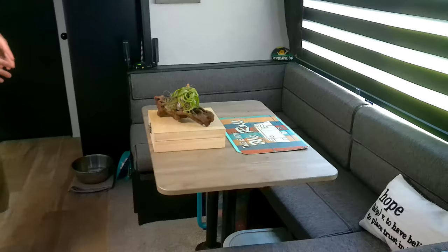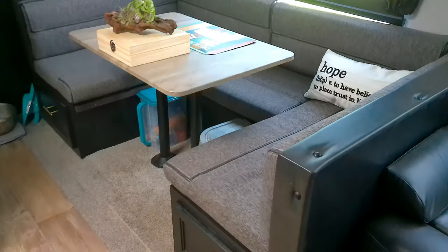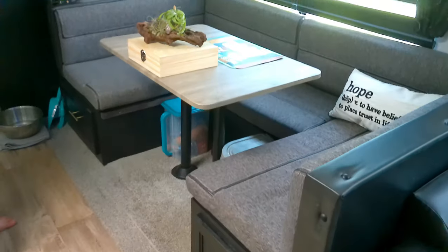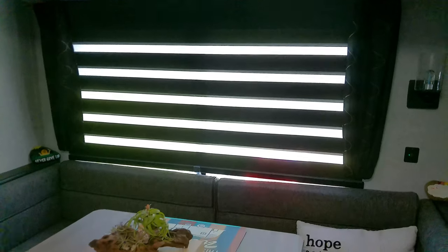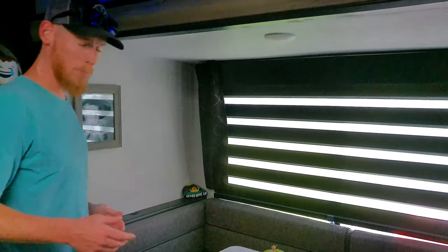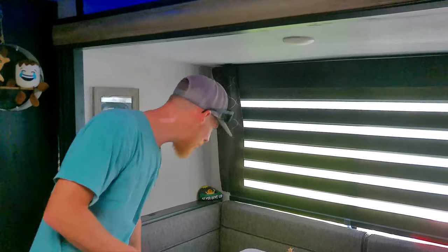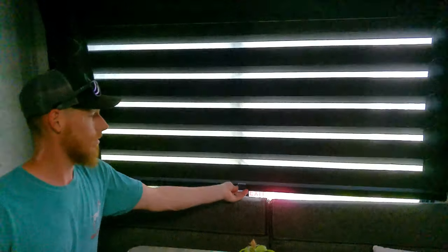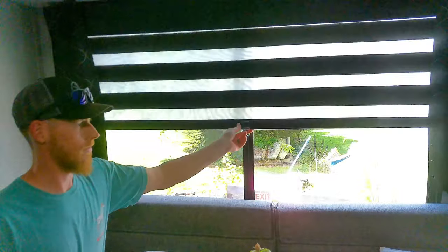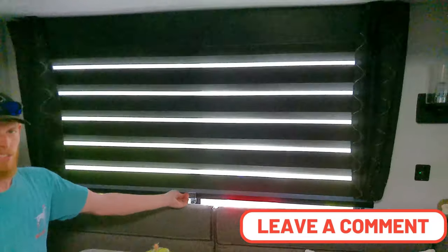In the kitchen dining area, we've gone for the U-shaped dinette, which, of course, if you've done this for any amount of time, you know folds down into a bed. Then, my favorite part of this trailer, guys. I hope you're never in the campsite next to us, because I'm going to mess with whoever is next to us in our campground. Check out these blinds, guys. I'm going to sit here and do this all day to the person next to us. So if you ever see us, make sure you're not next to us.